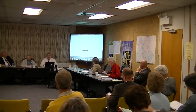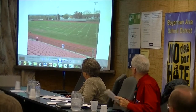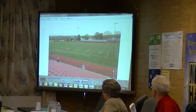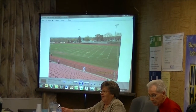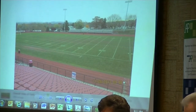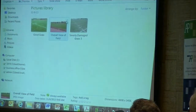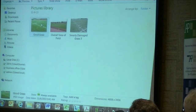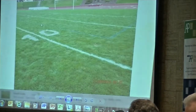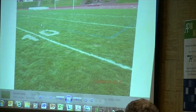just to give you an overall view of what the high school stadium looks like. Now, this is after we've played all of our home games on that football field. Still, it doesn't look too bad from this angle, does it? It doesn't look too bad from Burke Street, or from Kale Street. But upon further look, we'll show you the good grass, which is pretty much everything from the hash marks out to the sidelines. And this is what we would like the whole field to look like.